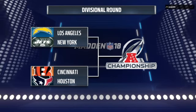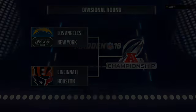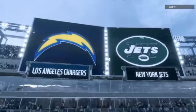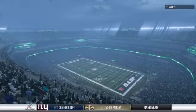Hello, everybody. I'm Larry Ridley, and this is the NFL on EA Sports. The winding road to the Super Bowl continues here in the divisional round, where two teams look to take another step towards the Super Bowl. It's the Chargers going up against the Jets.